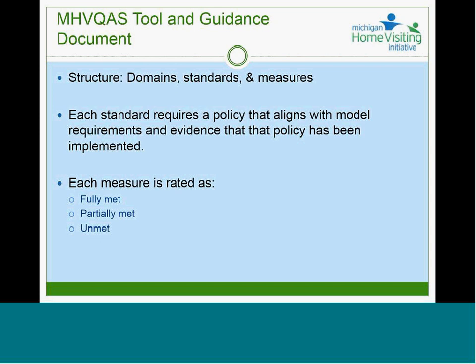That the document is organized. Again, we put it under domains as the broad category, and standards are a subset of those domains, and measures are how we're looking at whether or not the standard is met. Each standard requires a policy that aligns with model requirements and evidence that the policy has been implemented. Every standard will have a policy expectation that we'll get into a little bit later. And each measure is rated as either fully met, partially met, or unmet.